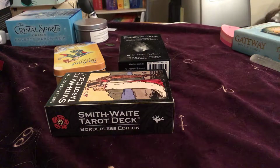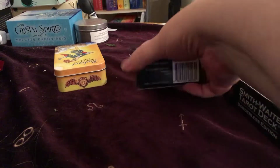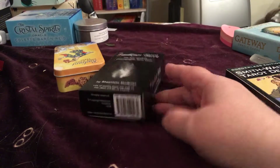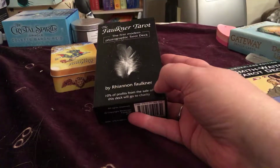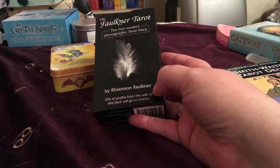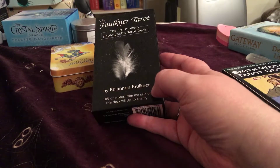Because, as you know, if you've watched my stuff before, I work mainly with this deck, which is the Faulkner Tarot deck, which is the black and white deck. And you can see that deck being used on virtually all of my videos. It's my go-to deck. I use it, I love it, literally have it by my side 24/7.